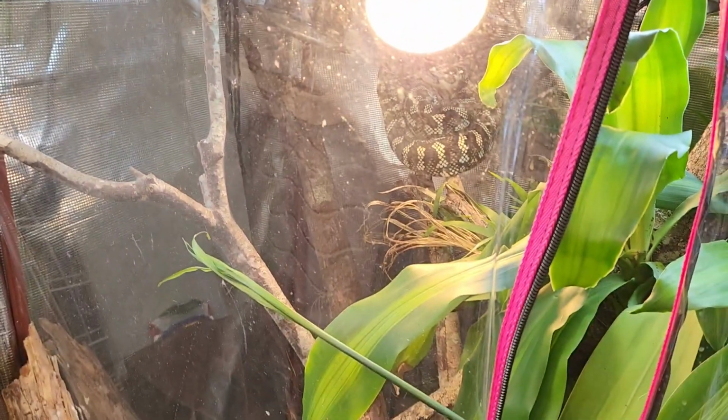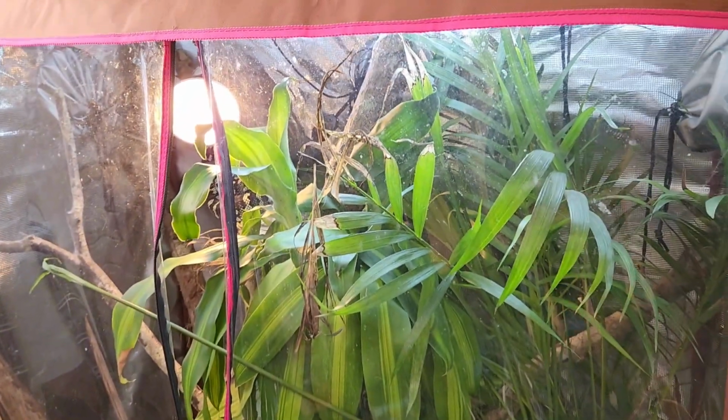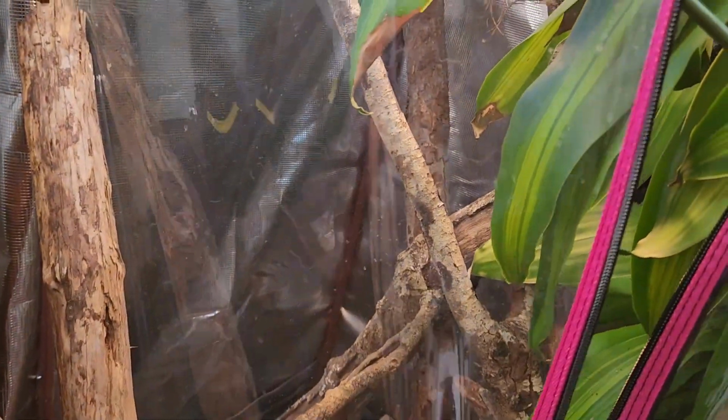Yeah, she loves it. I made it a lot of branches so she can climb and bask, and she uses every inch of this. I mean, at night she's down on the bottom and stuff, and that's locked up the same way as Titan's with the zip ties. So yeah, I think tents are a really good option, especially if you have a high humidity animal. They'll hold in heat and humidity pretty well.